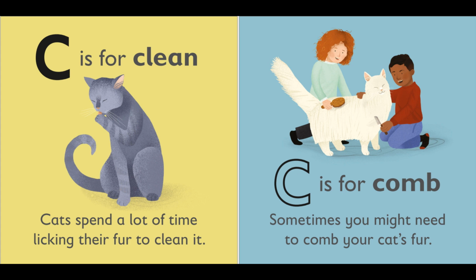C is for clean. Cats spend a lot of time licking their fur to clean it. C is for comb. Sometimes you might need to comb your cat's fur.